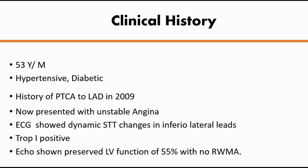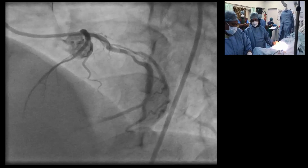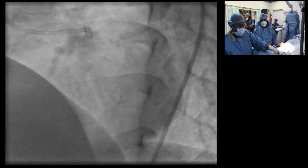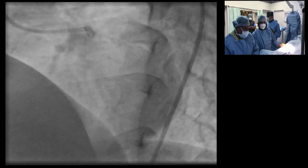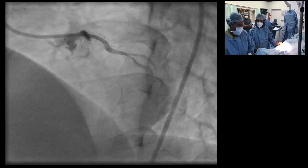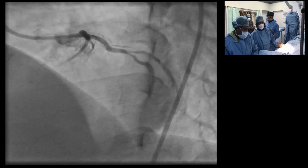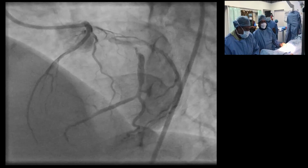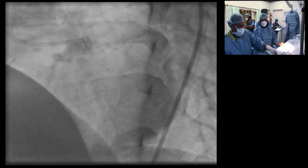Now he presented with unstable angina with dynamic ST changes in inferior leads, and his troponin is positive, with a preserved LV function. So I have done his angiogram through right femoral approach because both radials are hypoplastic. The angiogram showed a patent stent in proximal LAD, and there is a left circumflex dominant and a bifurcation lesion at the bend with the Medina classification 1,1,1 with a good sized OM. This circumflex is tortuous, with visible calcium on fluoro at the lesion site.